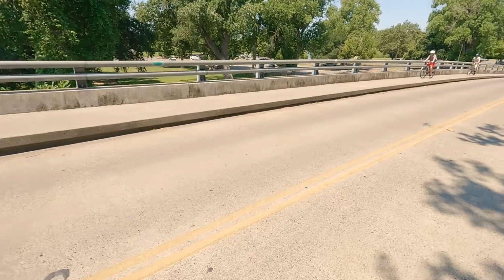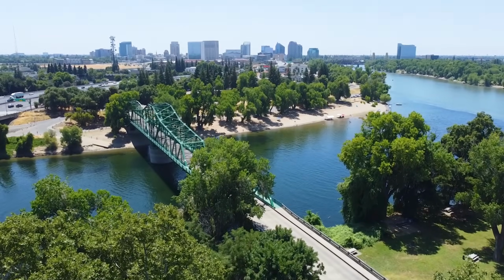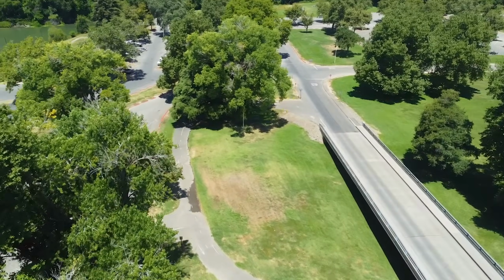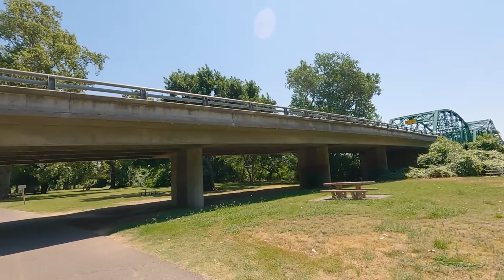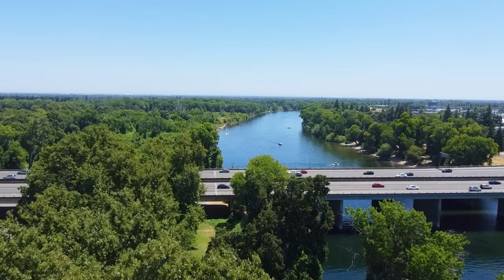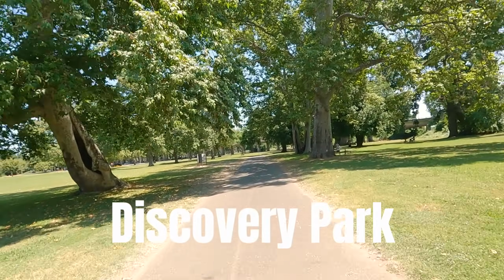Crossing over the Jiboom Bridge, going right over the river to the other side of the American River. Now you can ride on the sidewalk, that's no problem, but it's a very low traffic bridge, so I'm just riding on the street. You're going to want to get off the bridge, veer left immediately, and it'll loop you back around under the bridge. And we are moving forward into a park away from the highway. I love it.